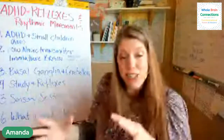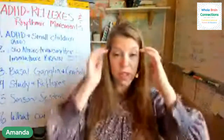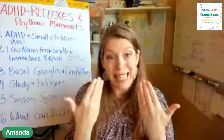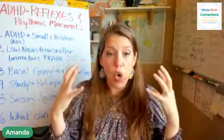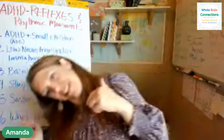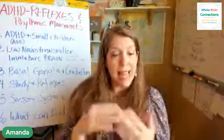So movement and sensory input are all intertwined, but I want you to understand the vestibular system. So the balance system in the inner ear, it's encased in the hardest bone in the body, and it's connected to the cochlea, which is our ability to actually hear. And inside the vestibular system, there's liquid and crystals, and it basically tells the brain where your body is in proportion to gravity. So whether your head's up or whether your head's to the side or whether your head's down.